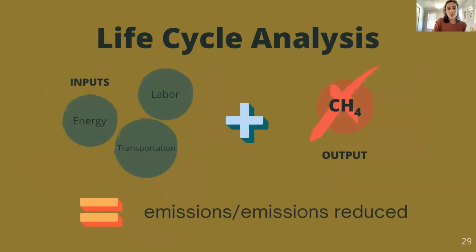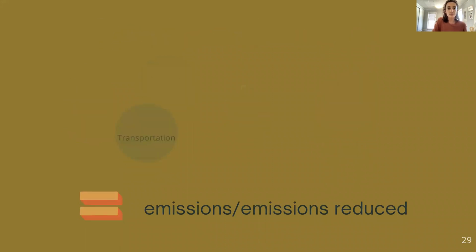So in a nutshell, we took an inventory of every input in the system, which fell into three categories of energy, labor, and transportation, and then added up all of those inputs with the outputs to determine this thing that we call the emissions per emissions reduced. And you can think of this as how much CO2 equivalent was used to save 1 ton of CO2 equivalent.